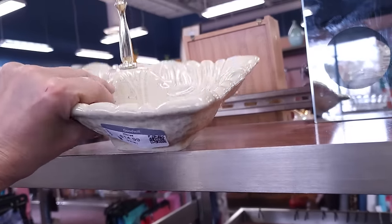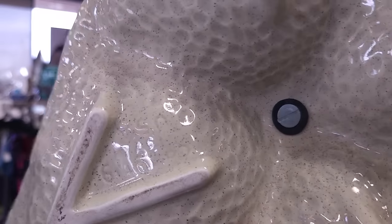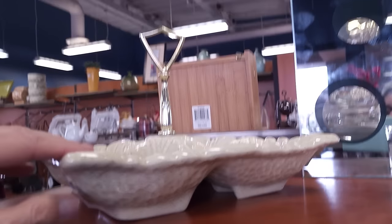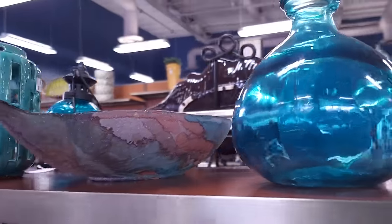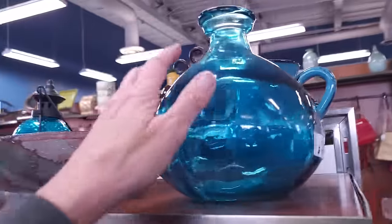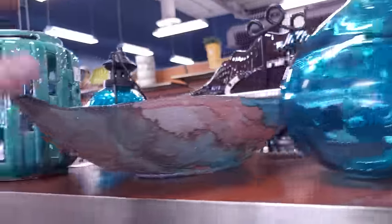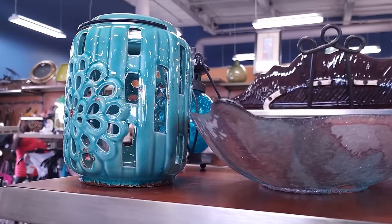This looks like an older kind of a USA pottery piece. Yep, there we got California Original right there. $15 on that. A little big and heavy for me to pick up today. Got a little blue section here. Nothing too exciting. I can tell from a distance. See the coarseness of this, the seams. Looks to be recycled glass. A little more contemporary than what I'm looking for when it comes to glass.